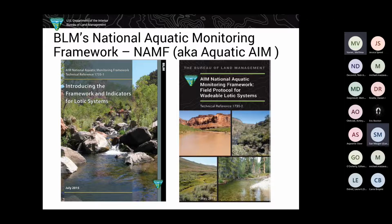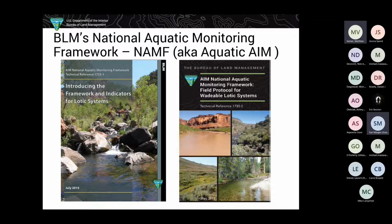The other thing I want to note is that you might see on these slides, and if you dig into some of the documents that I referenced, references to the National Aquatic Monitoring Framework, this NAMF. That's basically aquatic AIM. So hopefully I don't confuse folks when I use aquatic AIM, that you see this reference to the National Aquatic Monitoring Framework. They're the same.